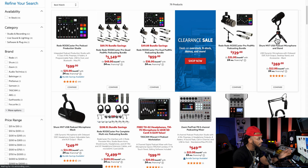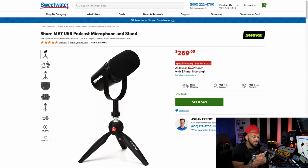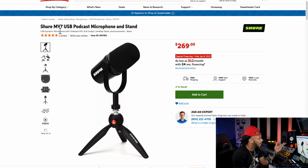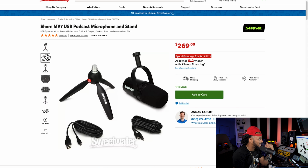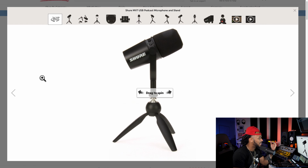This Shure MV7 USB microphone, you get the trusted name of Shure, right? They know exactly what they're doing, and I'm sure that it has a lot of the same components of this Shure SM7 that you're hearing me speak through right now. And I also use these SM7Bs on my own podcast. But the MV7, I can't imagine that this is anything besides a spectacular microphone.